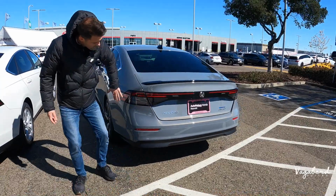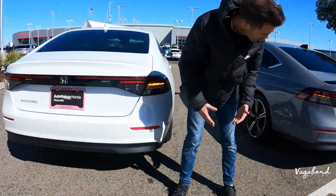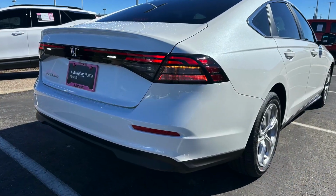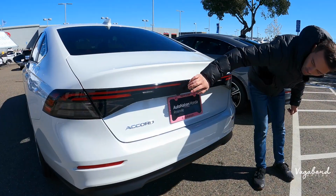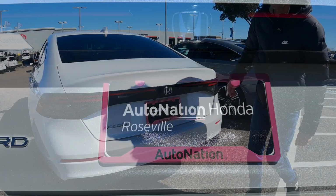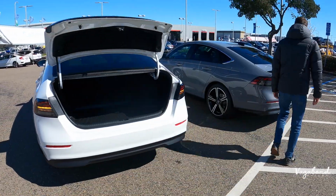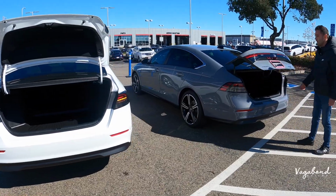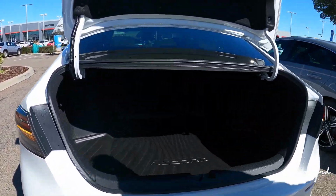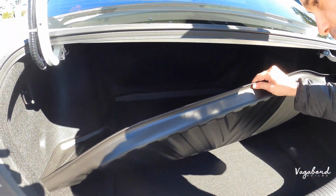Same exact look on the taillights, and the same comparison with the bumpers. Not much different from Hybrid Sport to LX. The backup camera is right under that Honda emblem, a little bit more towards the driver's side. But let's go ahead and pop these trunks. You get the electric buttons right under that Honda emblem, and they kind of have a self-pop mechanism. Trunks look exactly the same, the exact same space, with nothing different.